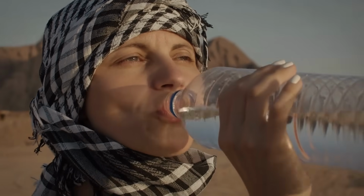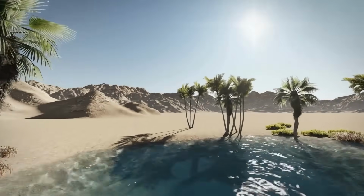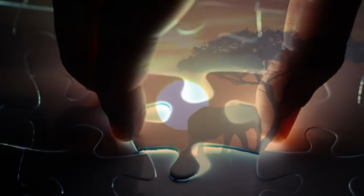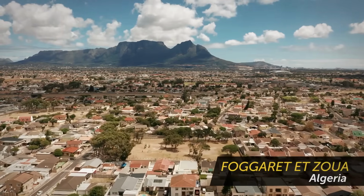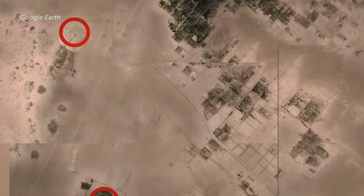You're ready for your first adventure after drinking liters of ice-cold water. The guide gives you a choice. You can spend 2 weeks visiting a collection of oases, or you can help them solve an ongoing local mystery. Deep into the desert, near this Algerian town, lies a mystery begging to be solved. A collection of huge, spotted circles in the sand.